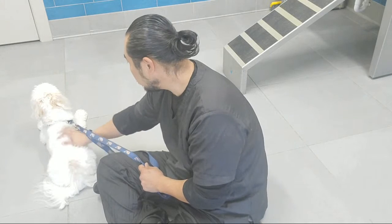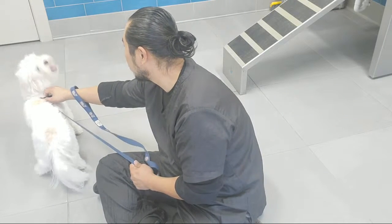and then getting him on the table, and then cleaning out all this dead coat, because I can feel it. It feels kind of brittle and rough. It's okay, Theodore. You're okay.